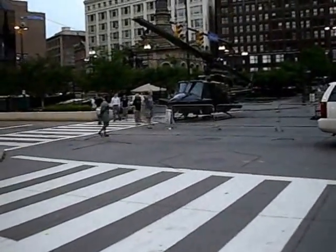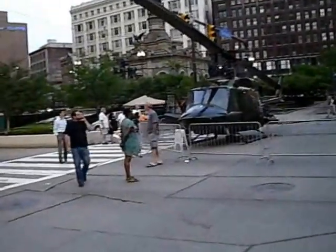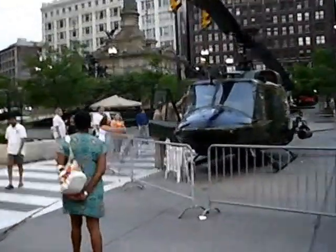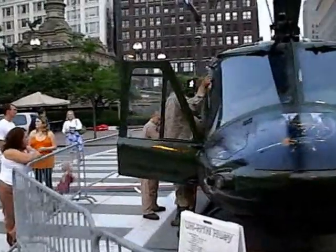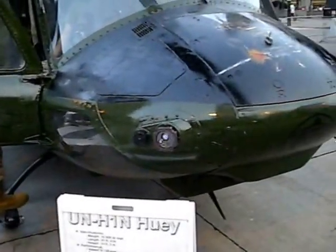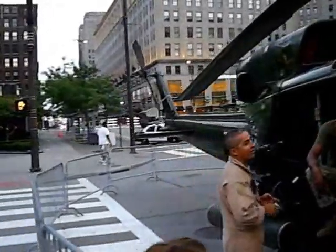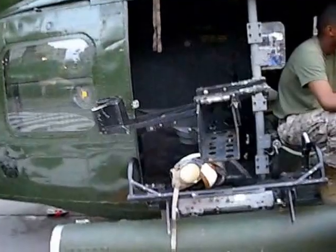What do we got over here? This looks like a... well, it's not a Black Hawk, and maybe it could be a Black Hawk. We got some pilots here. Yeah, this is a UH-1N Huey. It's similar to a Black Hawk, but it's more similar to a CH-47, which is what we used back in my day.